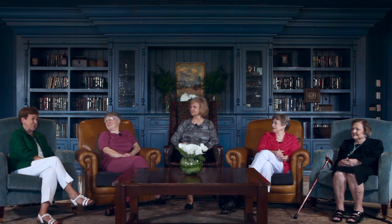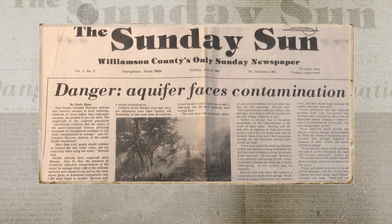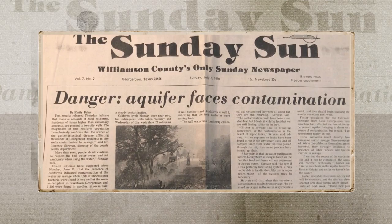It took about 6 weeks to kind of get to the root of it. And then we began to see follow-ups. We had 30 cases of hepatitis. I had to do a lot of phone calls and follow-up with patients. The New York Times published a cartoon of a little guy in a sombrero saying, I just visited Georgetown, Texas, and it's such a fun place, but don't drink the water.